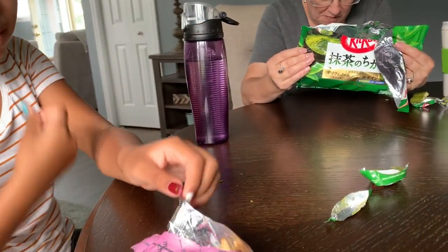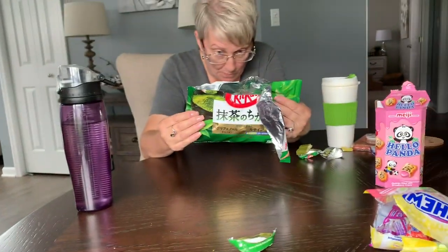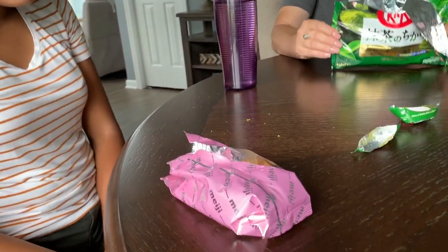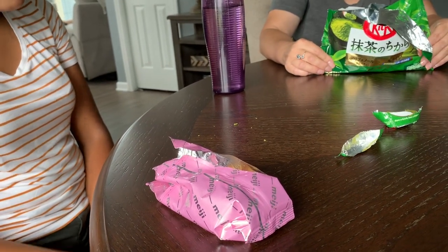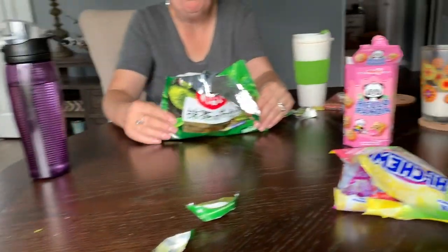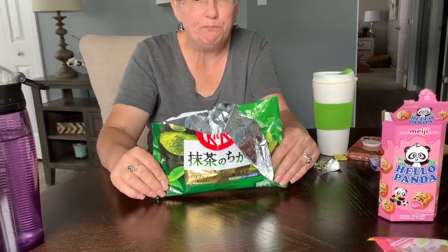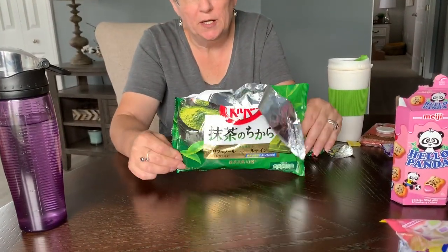Okay. So it has a lot of sugar in it. Does it? Mm-hmm. Okay. So we give the Hello Panda cookies a thumbs up. The Hi-Chews are good, but they're halfway. I'll give them a halfway thumbs up. And then the green tea, mm-mm. Well, we'll have to let Jake try them and see what he thinks, because Jake might like them. Yeah, Jake likes all that stuff.